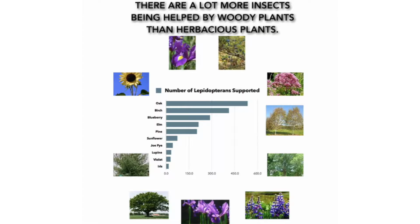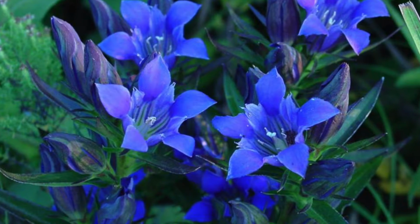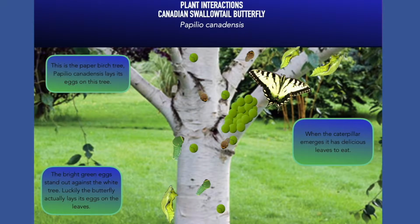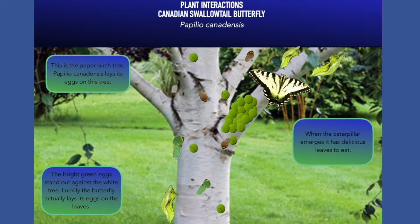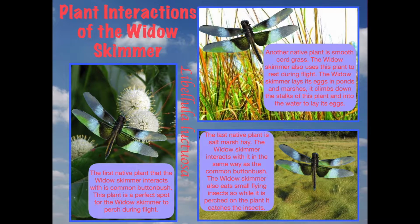Since every single insect has evolved to eat a specific type of food, an easy way to cause this chain reaction is to take away that food source. Native plants have been here so long that they have balance with other species. Insects need specific types of plants to live off of, like the Canadian swallowtail needs the paper birch to lay their eggs. Invasive species have been here for a shorter amount of time, and they have a bad impact on species balance because they will replace natives. To illustrate, the widow skimmer uses cattails to lay its eggs, but when phragmites replace the cattails, the widow skimmer has one less place to lay its eggs.